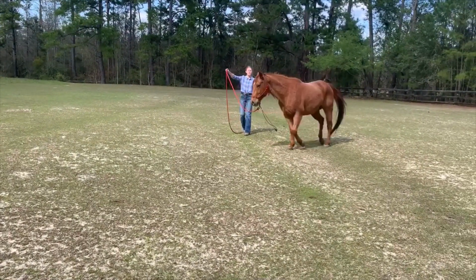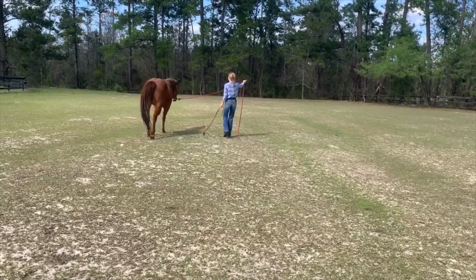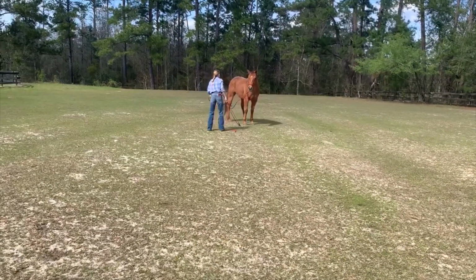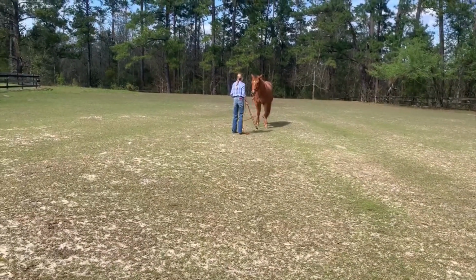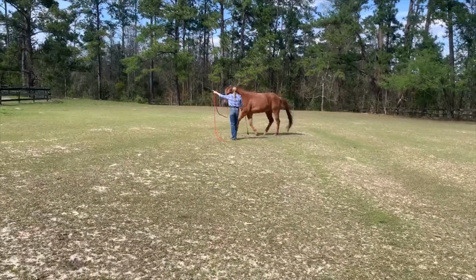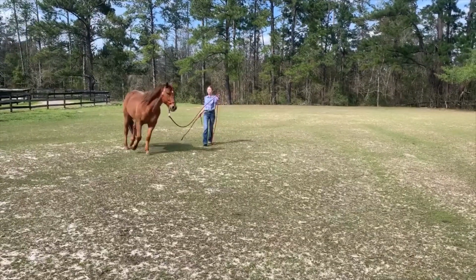I like for him to keep his nose tipped in here towards me. I always want there to be slack on my lead rope. And you'll notice I don't do a whole lot of trotting in circles. I try to do a lot of changes in direction to get his mind thinking about me.